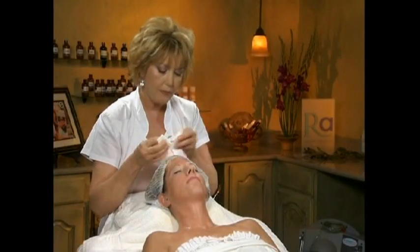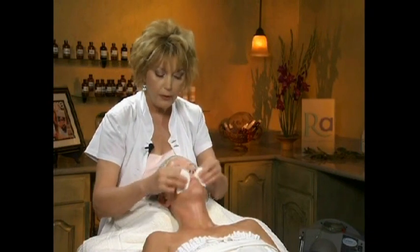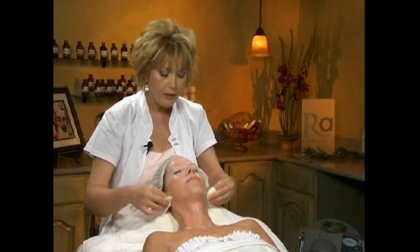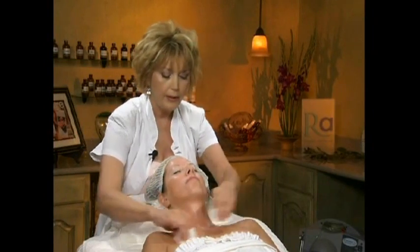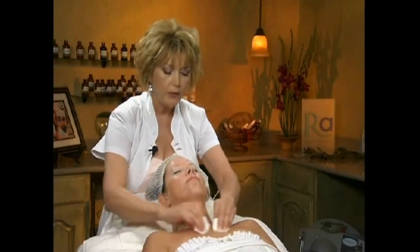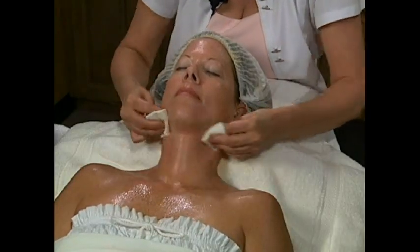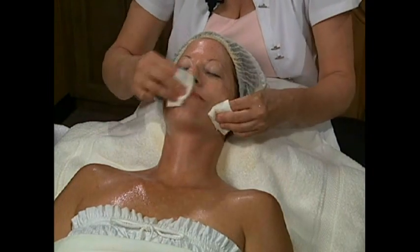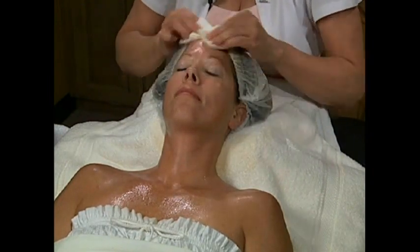Now we have two options for our finish, and one is if you have oxygen. That would be a wonderful step right now to do for her, to just bathe and infuse her skin with oxygen and vitamins. And if you do not have oxygen, there is a nutrient step that we can do, and I will show you. That's what I'm going to do for Donna today.